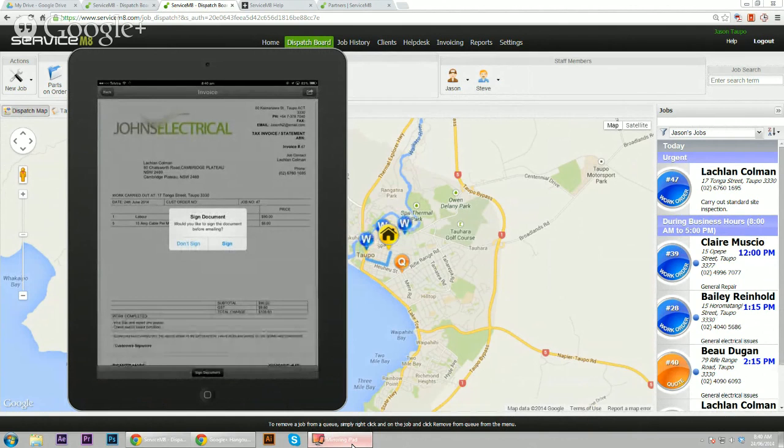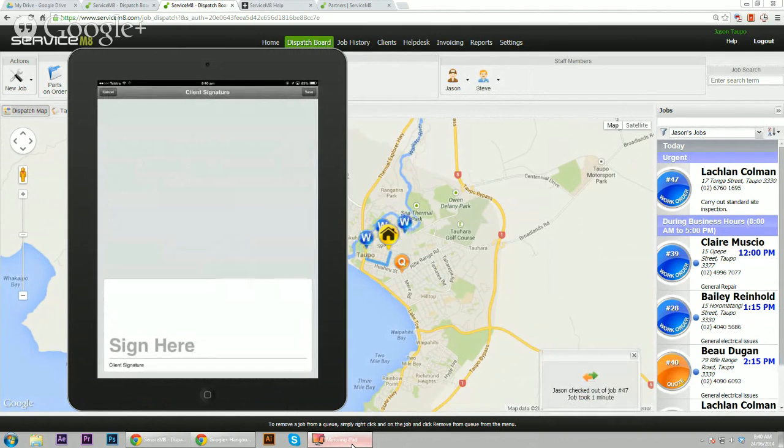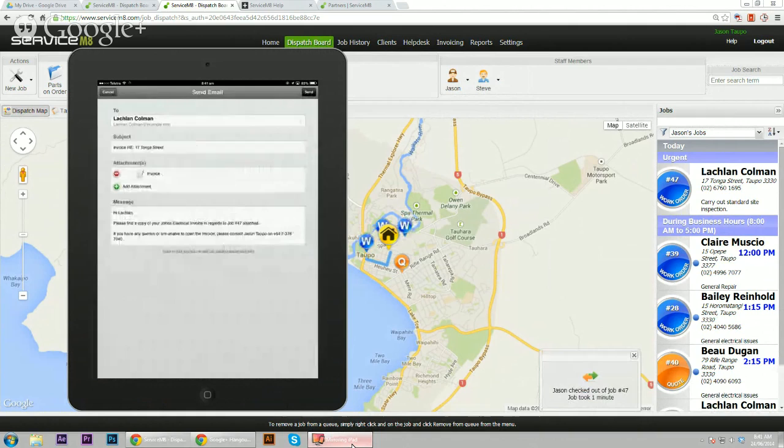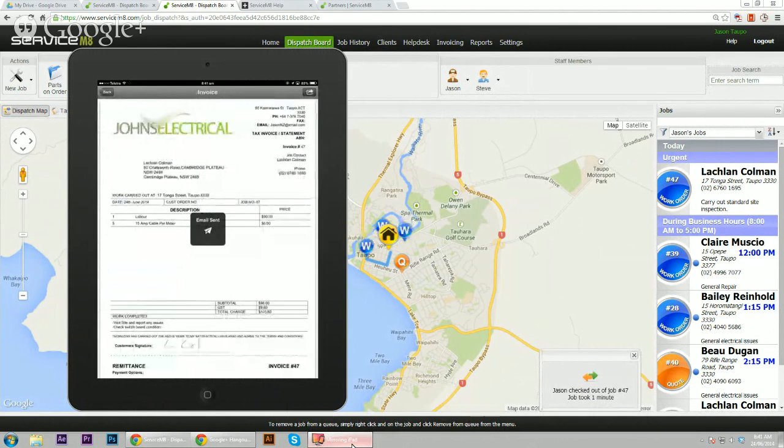It's recognized that there's a signature on this form that you want the customer to sign. So I'm going to say customer was Lachlan L. Cole. That's terrible, but we'll move on. It's going to reproduce that document with the signature, go straight through the email. You can see that it's already loaded an email template with the message ready to go. So all I have to do to send this to a client is hit send, and I've now created and issued an invoice and done compliance on site in under 4 minutes.